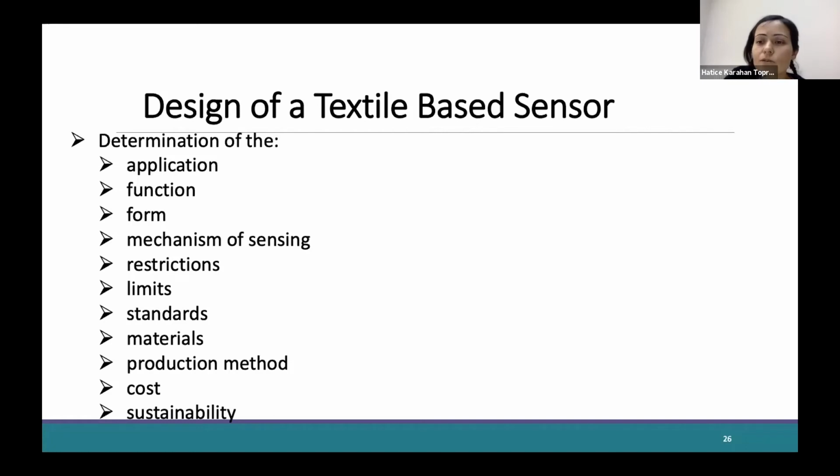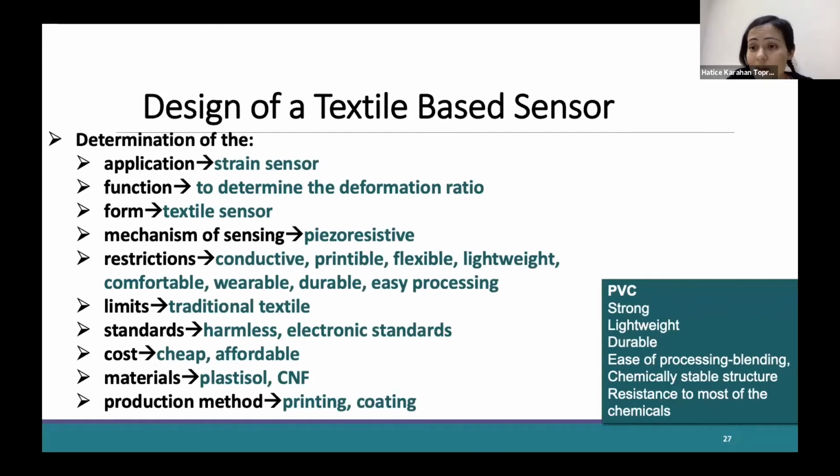I have also been working on this kind of project for 2 years. Hopefully in the coming 5 or 6 months, it will be ready for publication. I mean, sustainable sensors. It is going to be sustainable electronics and sustainable textile sensors especially. So let's look at our case.